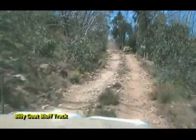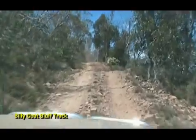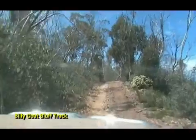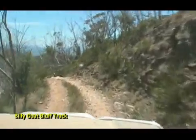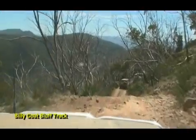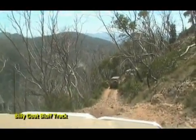We continue along Billy Goat Bluff track to the intersection of Kent Road, where we do a U-turn and then head back down Billy Goat Bluff track, so we can head over to Eaglevale campground. I've had no trouble getting up these rock ledges, so in actual fact I won't have any trouble coming down them either. I'll just take my time in first low.